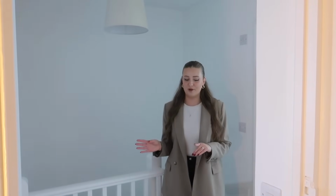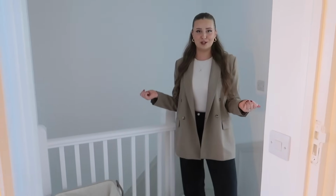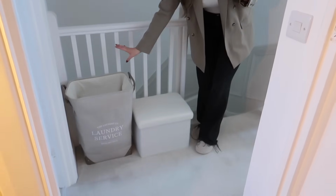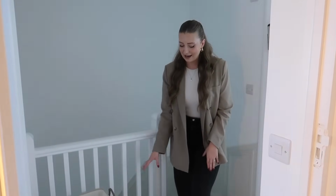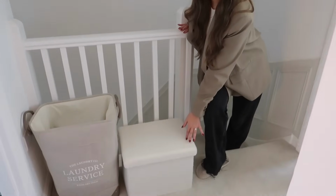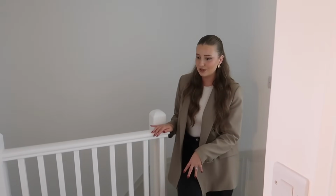So before we head on into the office, I just wanted to quickly show the landing space. Again, obviously not too much we could do here, but I needed somewhere where we could store our laundry. So I grabbed this laundry bin from Matalan. And then here we have this boucle ottoman. This is from Amazon, and in there we just store our bedding and towels.